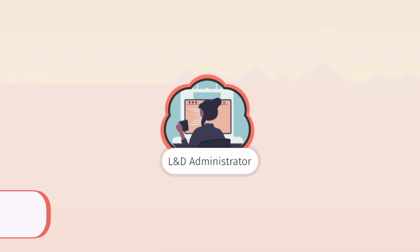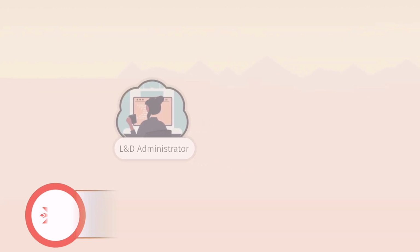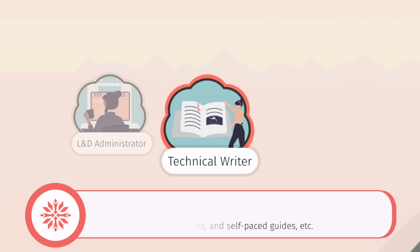First, you have the L&D administrator or coordinator. They manage the team's finance, procurement, budgeting, and other administrative tasks, as well as the learning management system to ensure smooth delivery of all L&D activities. Then there is the technical writer. Their main responsibility is to develop clear and concise technical documentation for learning purposes. Think manuals, job aids, self-paced guides, and so on.